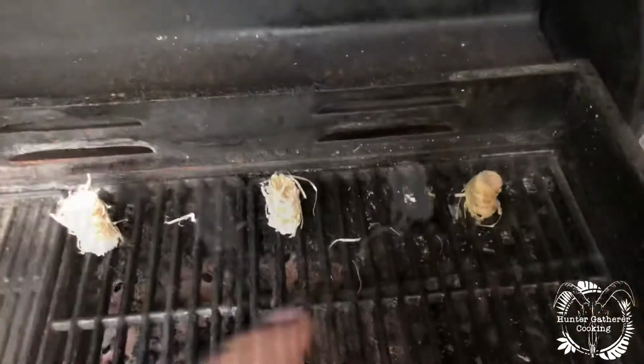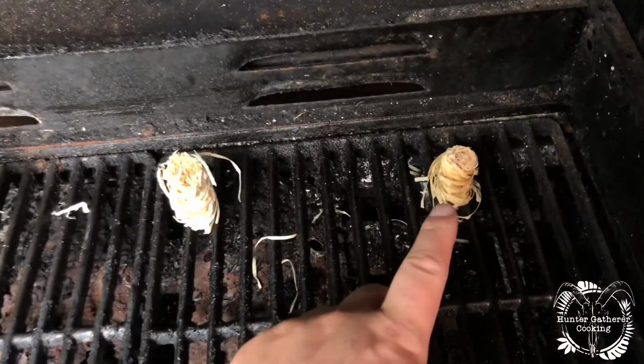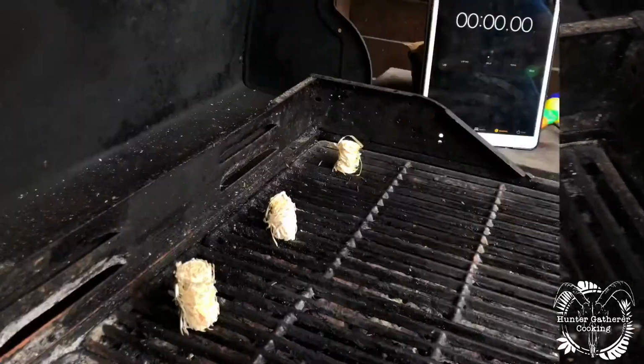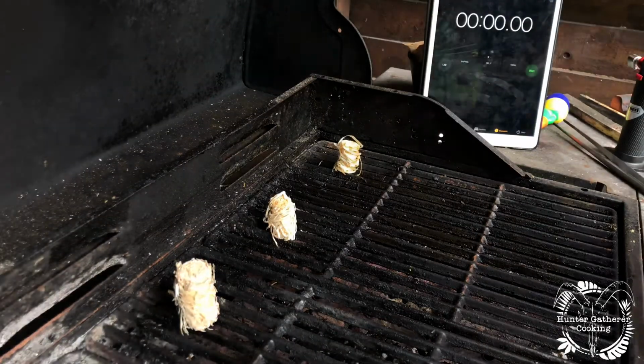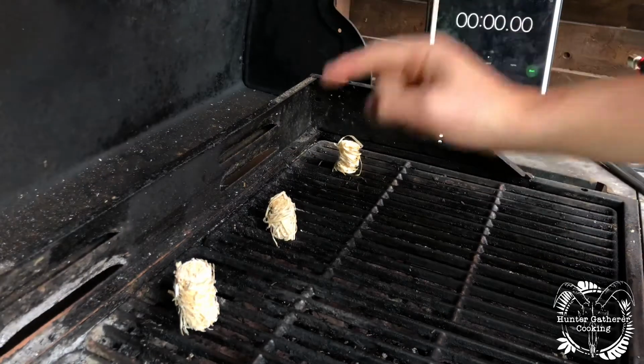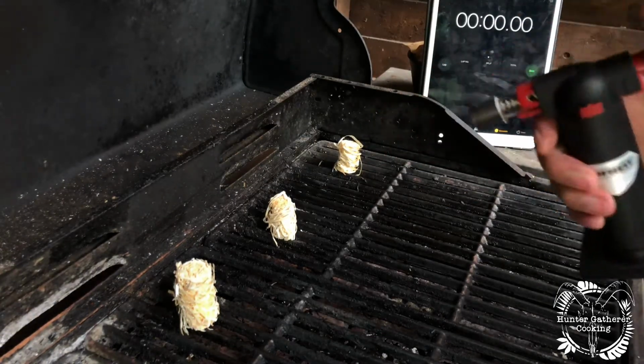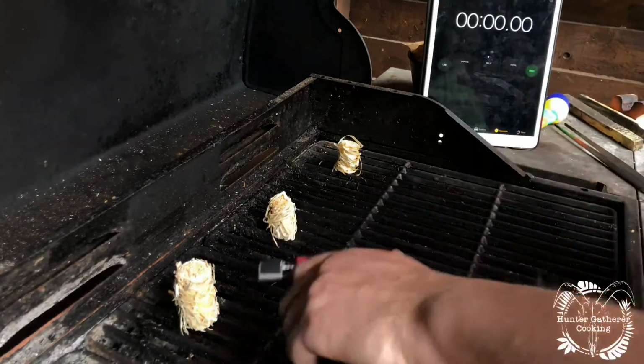Okay, and then what I've also added is an unbranded one that I used to use. I've got like 4 or 5 left. Okay, here we go then. So that is the Lekto Woods, the Woodies from Big K, and just an unbranded one that I bought on Amazon. We'll get these lit up and then start the timer.